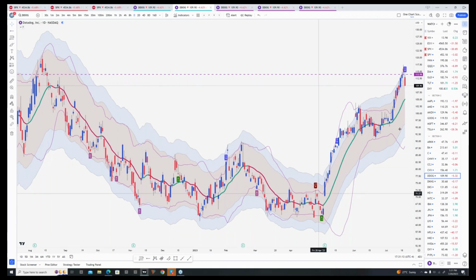So when it does, and it's early in the move, it tells you the move's probably got further to go. When it's late in the move, it tells you the market's really getting a little bit too stretched. And sure, it could go higher, but you don't want to participate on the long side. Just get out if you're long. Okay, so those are some of the techniques that I use.